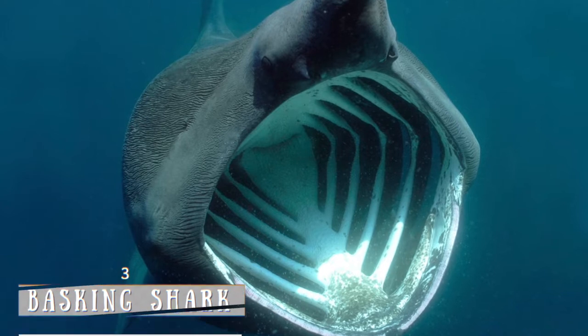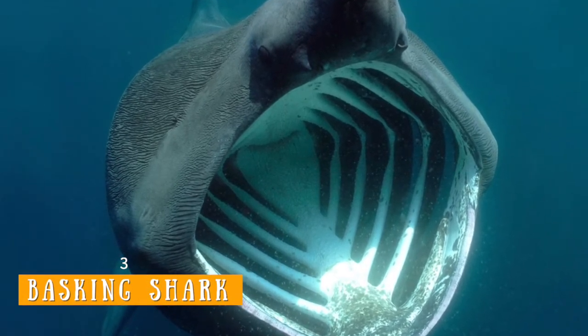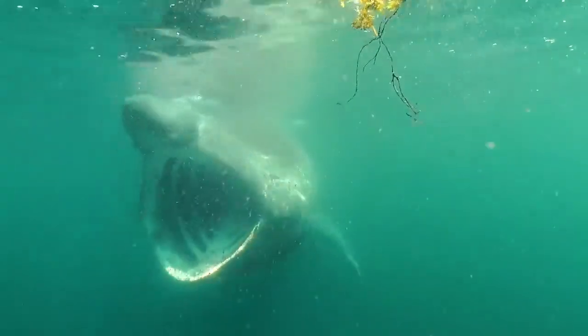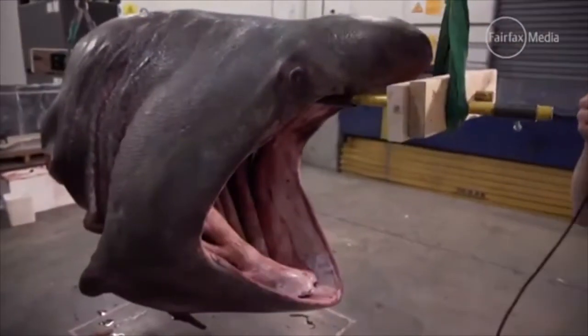Number 3. The Basking Shark. Among the thousands of sharks in the world, the biggest are the whale sharks. Second to them in size are the basking sharks. The biggest basking shark on record is more than 40 foot long and weighed 5 tons.